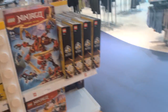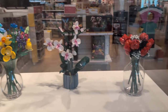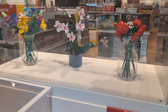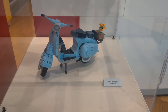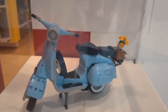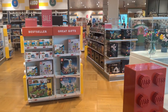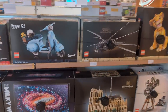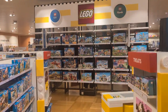There we go. Oh, and I missed these. We have a display cabinet with the Botanicals. It's pretty impressive. Sale. And the Vespa on show. And a giant Lego brick. Overall, I would say Lego has got a big old section in John Lewis. And so it should. It is the number one toy.